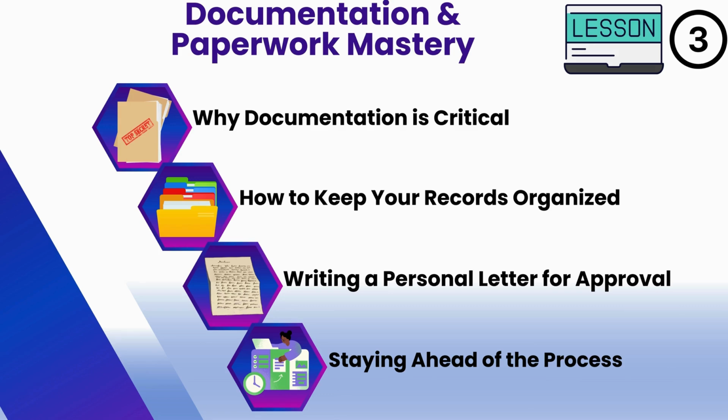Today we'll cover why documentation is critical, how to keep your records organized for a smoother approval process, tips for writing a personal letter for approval if required, and staying ahead of the process to help you become well prepared. By the end of this lesson, you'll have actionable strategies to stay ahead of the paperwork game and feel confident in your preparation. Let's get started.